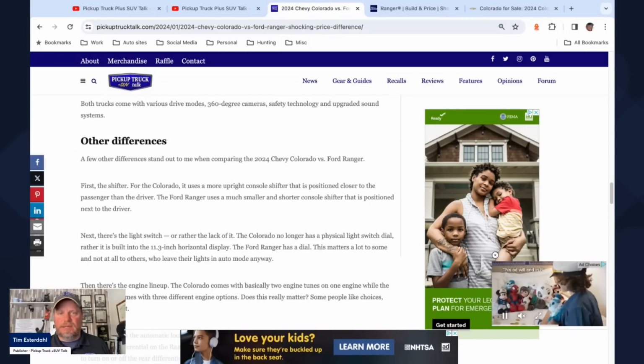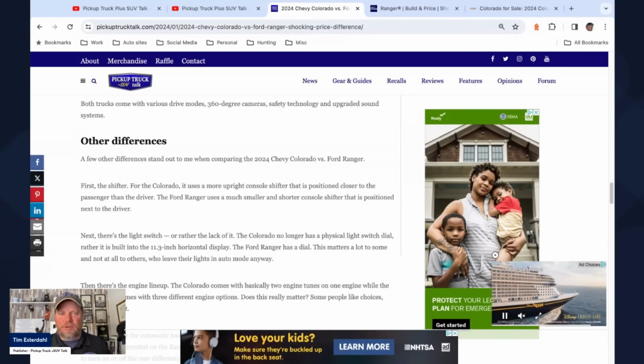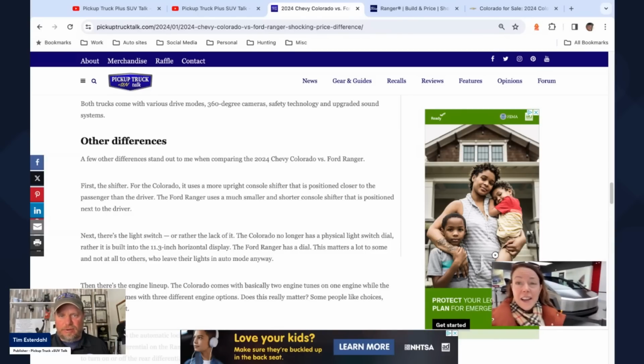Looking at the light switch, or lack of it, the Colorado has a light switch built into the infotainment system. The Ranger has a dial. Now, does that matter? Sort of. If you're a person that always leaves your lights on auto, you don't care.